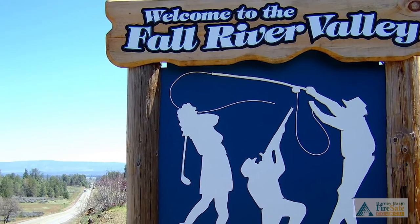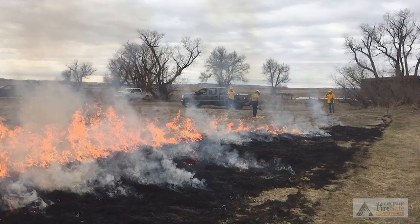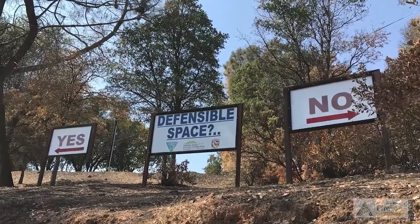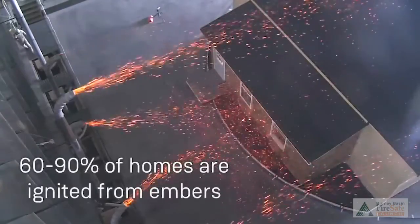If you live in the Intermountain Area, then you're probably aware of the high amount of wildfire fuels that surround us. If a wildfire comes through and you've already been evacuated, defensible space may be the only thing stopping a wildfire from consuming your home. Flying embers are the biggest threat to structures.